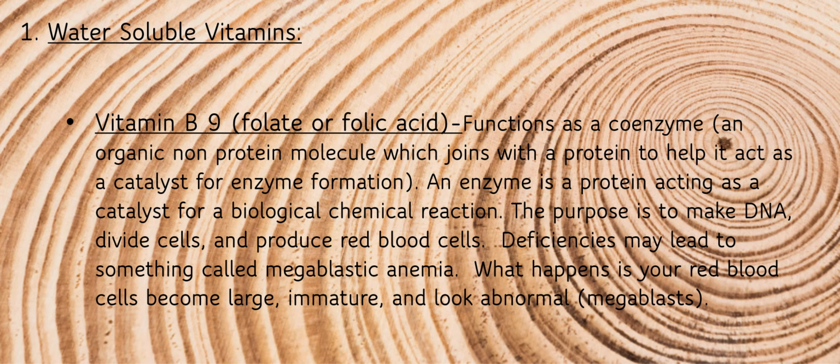Vitamin B9, also known as folate or folic acid, functions as a coenzyme. A coenzyme is an organic, non-protein molecule which will join with a protein to help it act as a catalyst. An enzyme is a protein that acts as a catalyst for a biological chemical reaction. So what that means is it increases the chemical reactions in our body. Its purpose is often to make DNA, divide cells, and produce red blood cells.